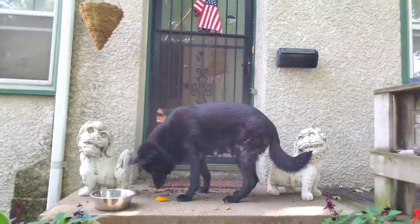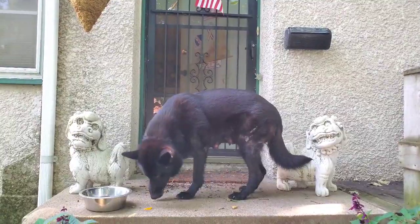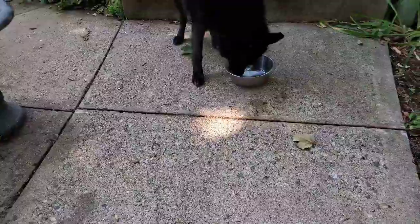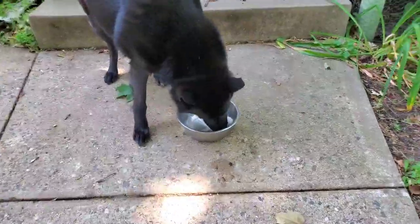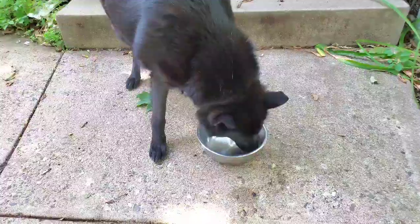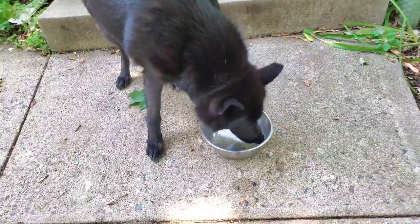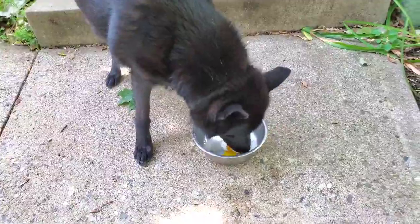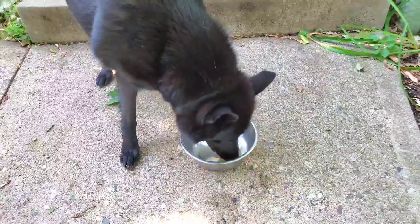Now that she's got puppies, she's blowing some of her coat on the lower half of her body. You see a little bit of that hair on her leg there. Eating up that liver and the egg. The egg with the shell is a complete nutritional package for your dog. If you're going to feed your dog eggs, you want to feed them the shell too.